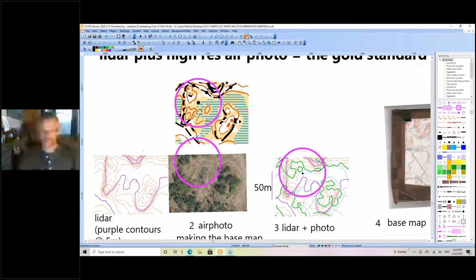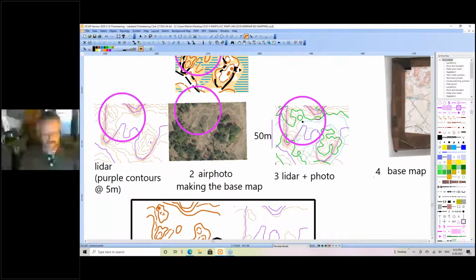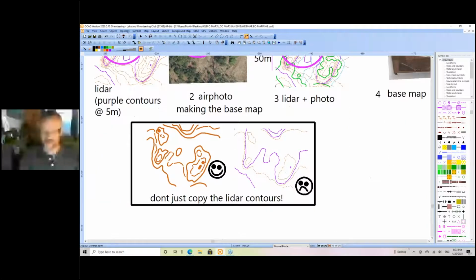Not surprisingly, it's about there anyway. I'm not going to say a lot about LiDAR, but you do have to change the contours an awful lot. If you copy them right onto the field map, it won't give a very good picture at all. The LiDAR contours, 5 meter contours, 2.5 meters, 4 lines are on the right. My mapped version is on the left.